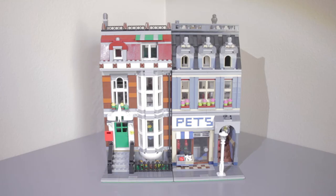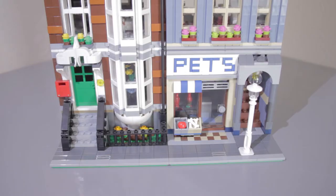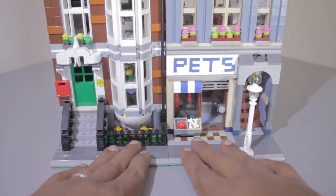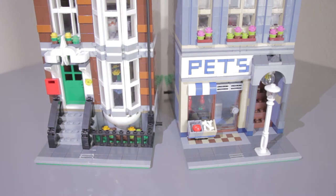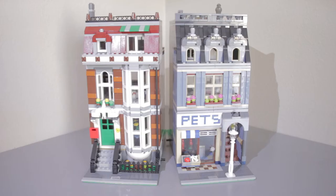One of the cool things about this design is that each building is built on a 16 by 32 plate, so they can be separated and moved around your city at your will. This to me is the ultimate modular Lego set because each floor can come off and you can move each building around, so you have creativity at your will.